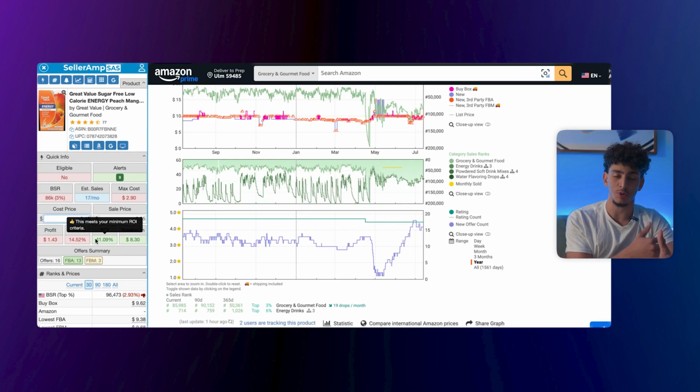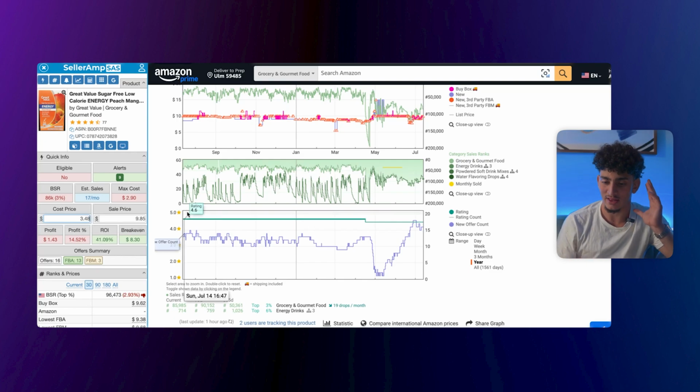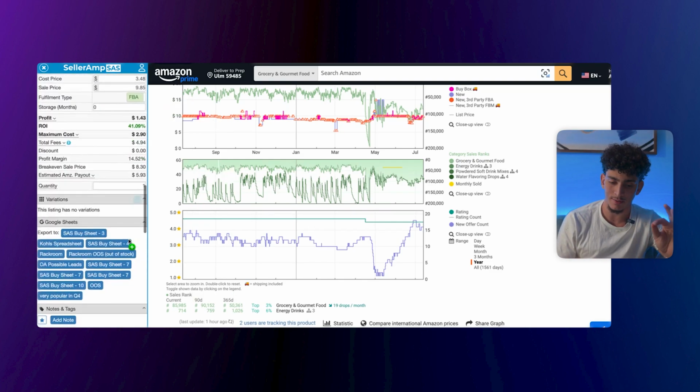This is why I was saying earlier, when you're finding products like this, for example, that might not be the most appealing right away, it's not something to just completely disregard right off the bat, right? You want to still take into consideration that this might be good in 2 weeks. So even though it's not good right now, it's totally fine. This is where I would save this in the SellerAmp sheet right here.